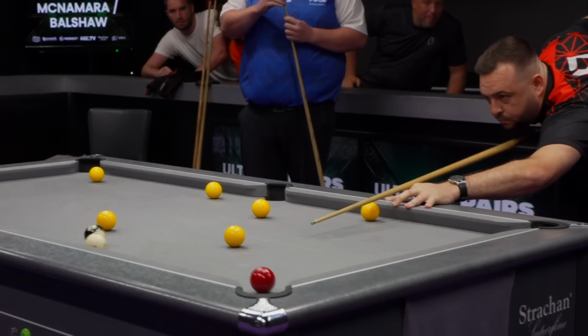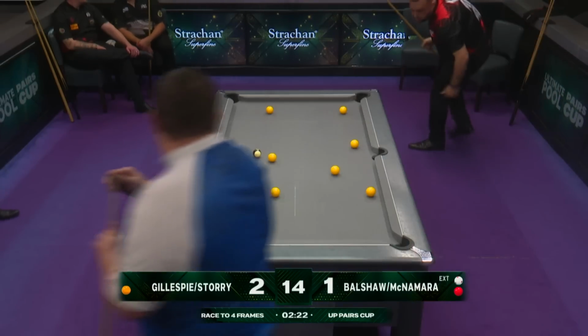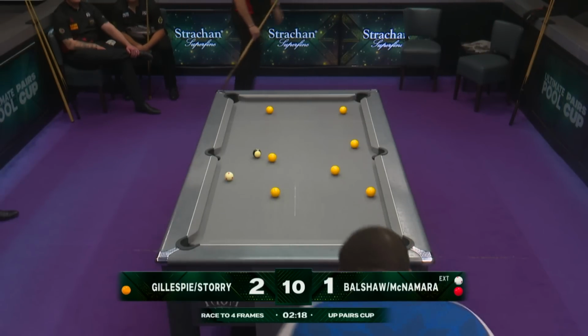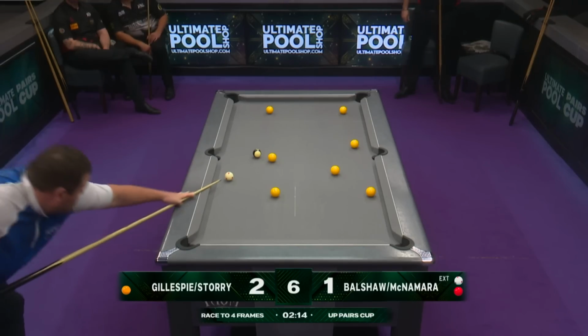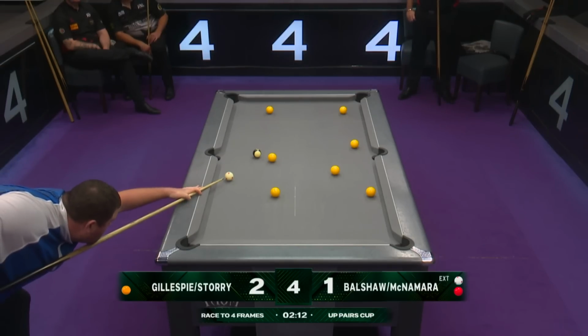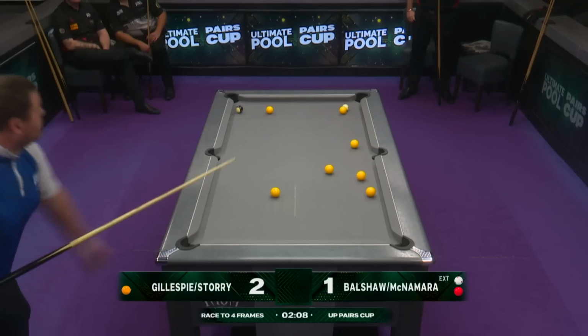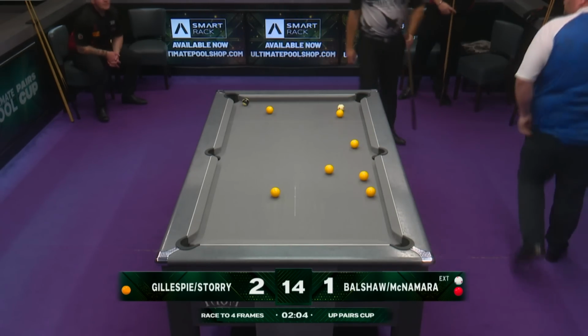Might have to play the cannon here. Ooh, does it go? Does it go top right? Half a pocket maybe. If he has to go top left, it's a tough shot. Very tough shot. There you go. There isn't much pocket. He's going top left. And he's not going to get it. That was a much, much tougher shot.